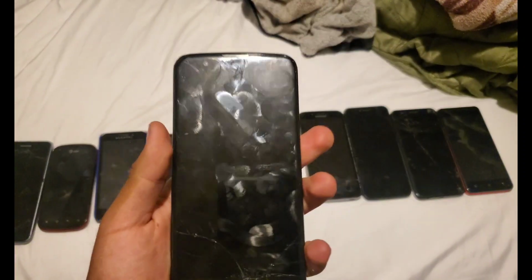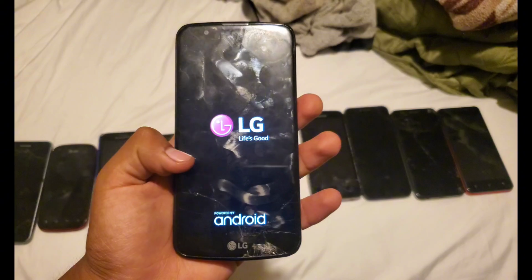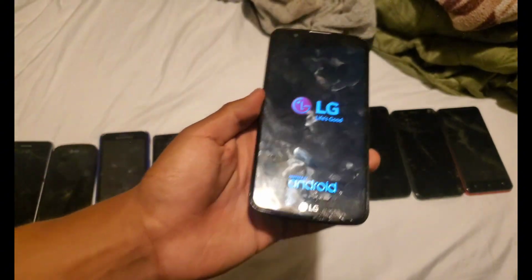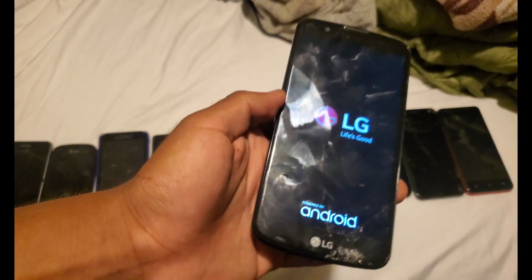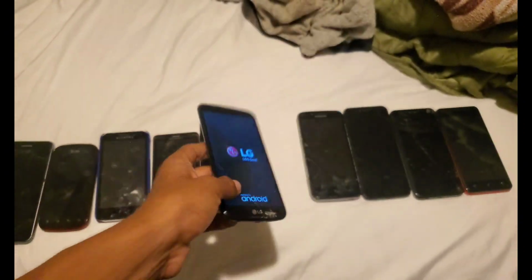Next, here's an LG K10 on AT&T. Works, and it has its new AT&T setup sound. The newer version, not the older version anymore. It's the newer version, guys. This thing works, and it's also FRP locked.